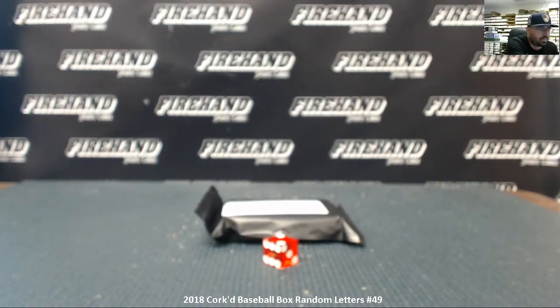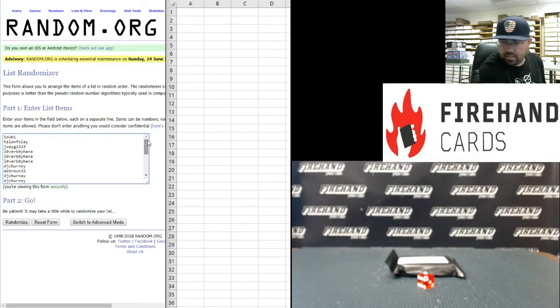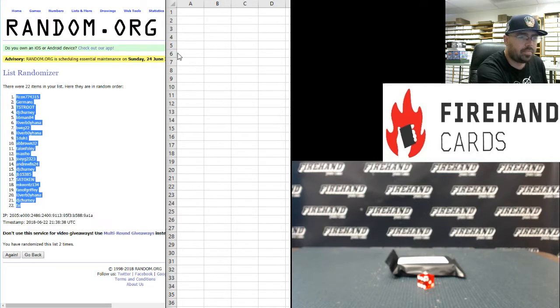All right. Starting with our participants in the break. We got Fan of Griffey at the bottom. We got 1-1 at the top. 2 times on the draw. Good luck. 1. Second and final time, 2. Arcox 774315 at the top. Frank at the bottom.